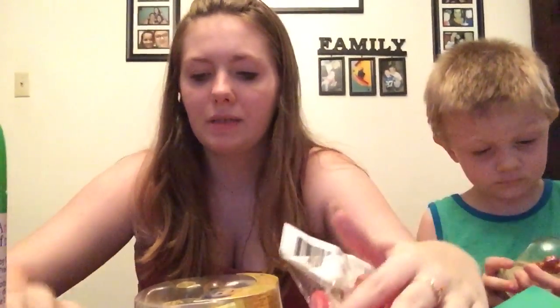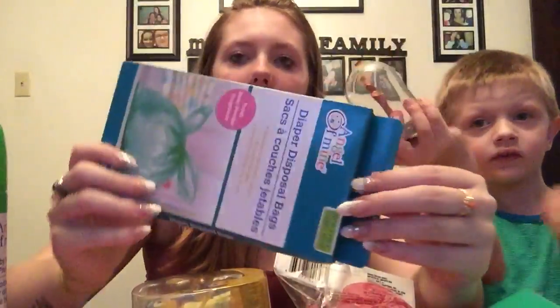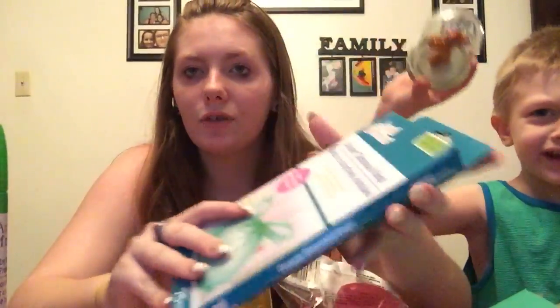The rest is baby stuff. I didn't have any specific thing except to get some of these diaper bags for diapers because I don't have any, but I went and got a bunch more. The flying fox.